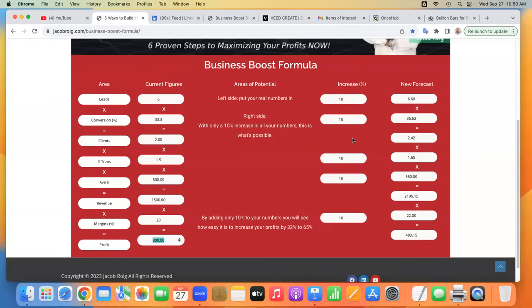But you go from 2 clients to 2.42, which means about 2.5, which means every 4 conversations, you're getting an extra client than you used to. That's the value of compounding this. So your transactions, if you just increase it to 1.65, which means you recommend one of your other programs to everybody, you could easily get this number.